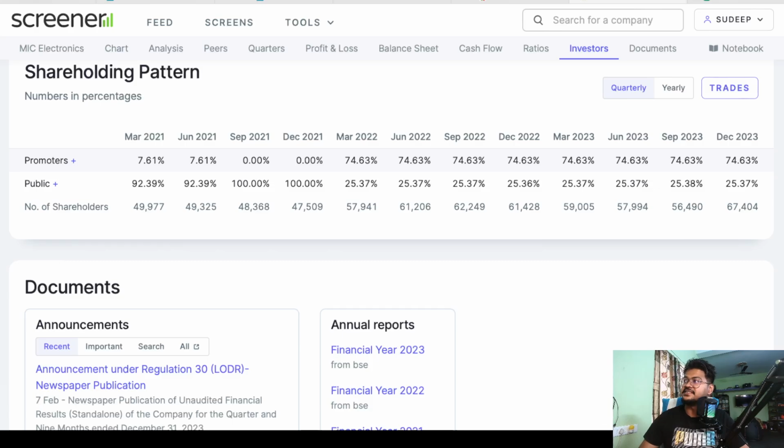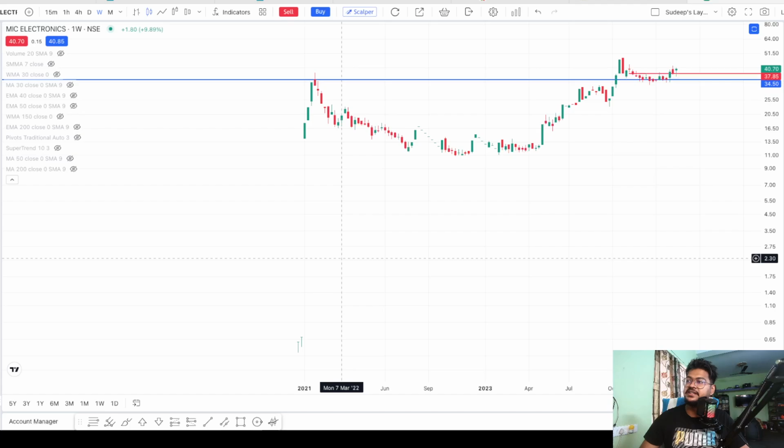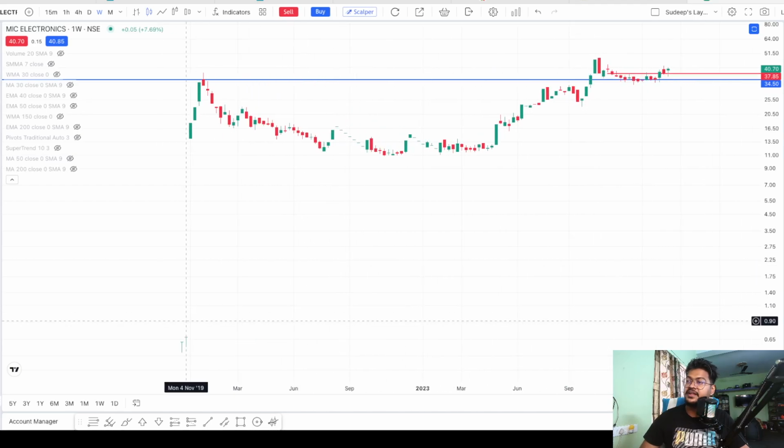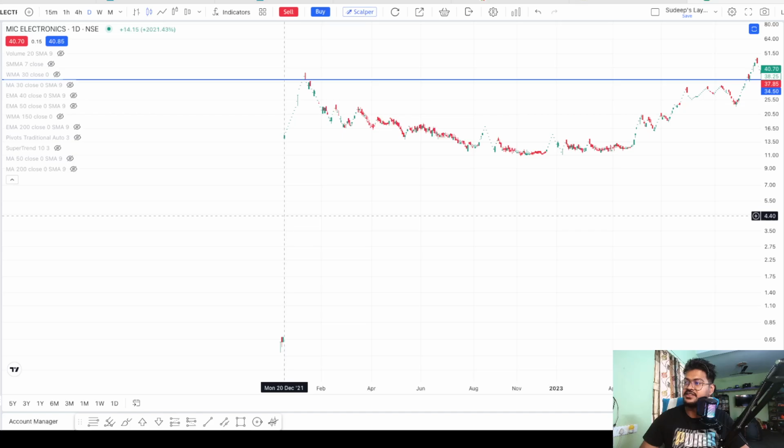Now let's go to the price action. Okay, so this is MIC Electronics in weekly time frame. And here you can see in the weekly time frame that the price was around 70 paise here in November 2019. Okay, let me go to the daily time frame so that we can see the clear jump that we are discussing. And here you can see in December 2021, suddenly the price went up to 14.40.